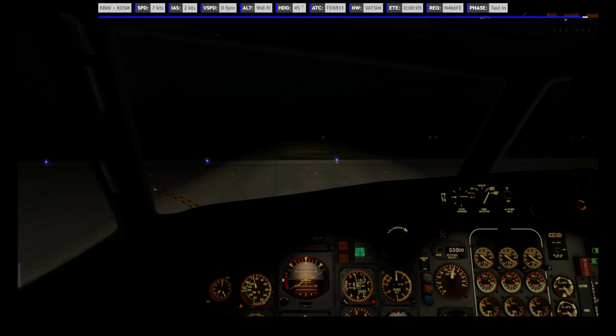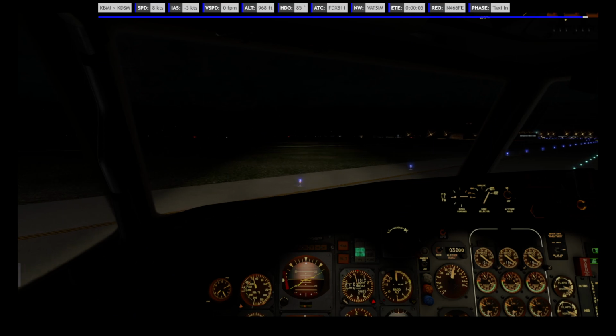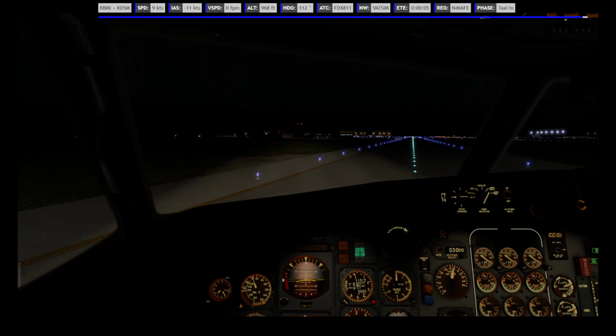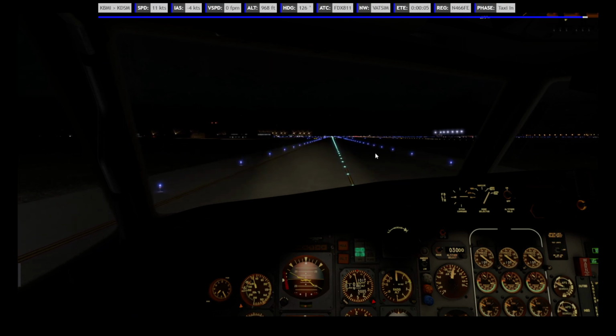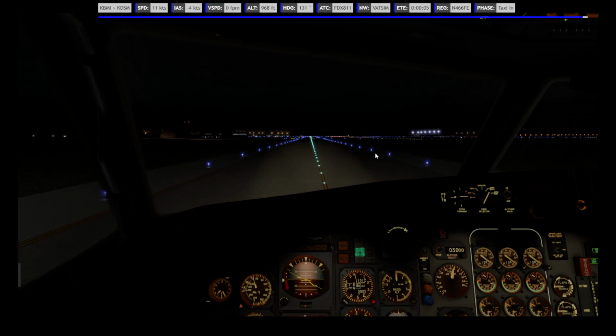All right, we are off the runway. Des Moines traffic, FedEx 811. Off runway 31 onto Delta.